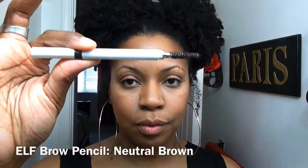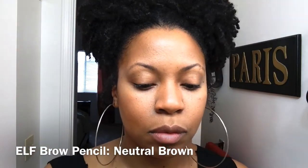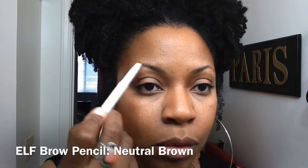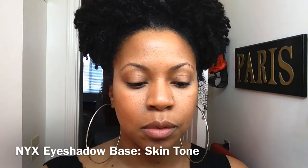So now it's time to work on the eyes, and I do prefer a natural brow, and I use the e.l.f. Neutral Brown Brow Pencil, and I just fill in the sparse areas of my brow. Now sometimes I will use concealer. It all just depends on the look that I'm going for, but for an everyday look I usually just fill them in. And if I use concealer at the bottom, it's because they are a hot mess. They need to be plucked, threaded, or waxed or something, but today they're pretty cool.